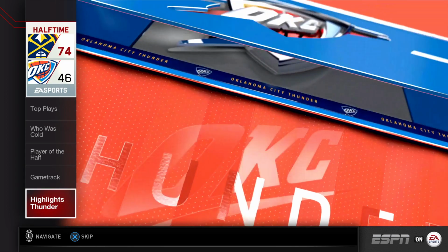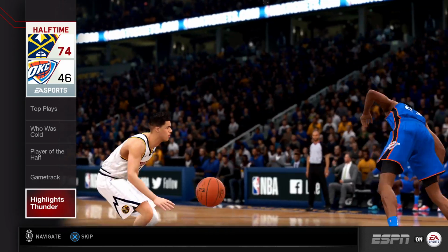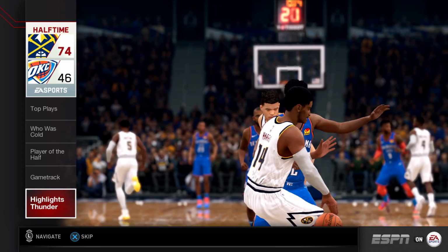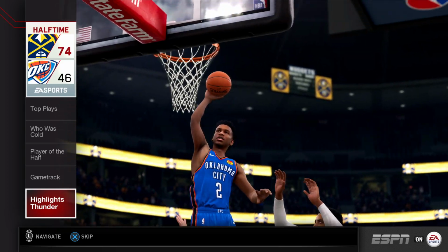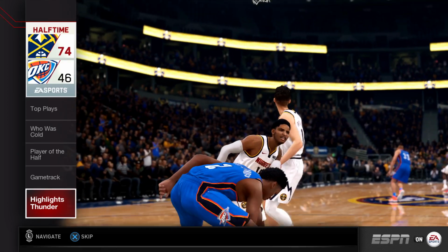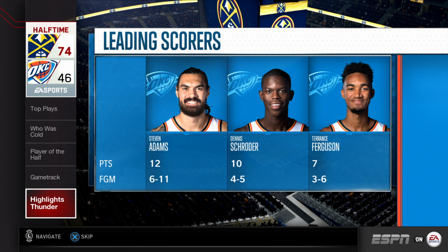The Thunder did a lot of things wrong in that opening half. The way they struggle doesn't bode well for them at all. But if they've got some fight in them, we'll know right away in the third quarter. Have a look at the leading scorers for the Oklahoma City Thunder.